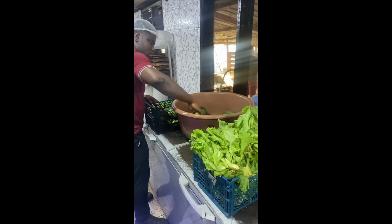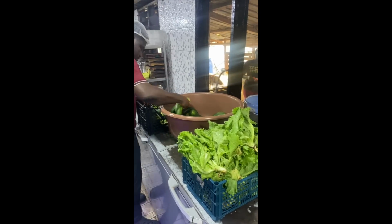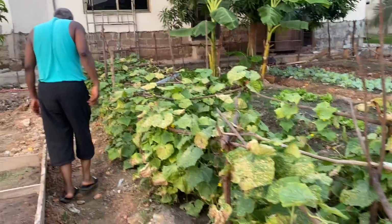Okay, so we've got cucumbers growing in this first section here. The produce of the land is simply too much for our family alone. And so we deliver some to one of our favourite restaurants in Accra. We share with our neighbours, our friends and our family members. It feels really good. And then let's go to the next section.